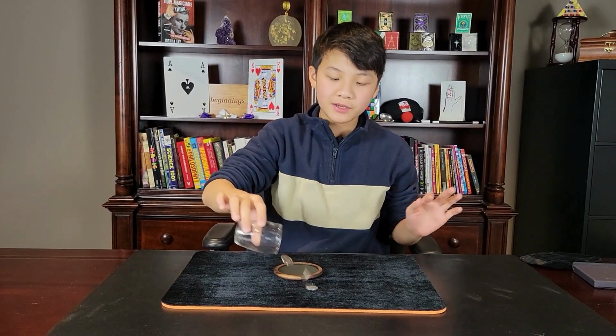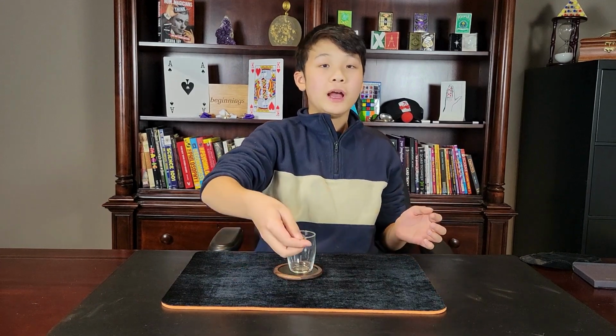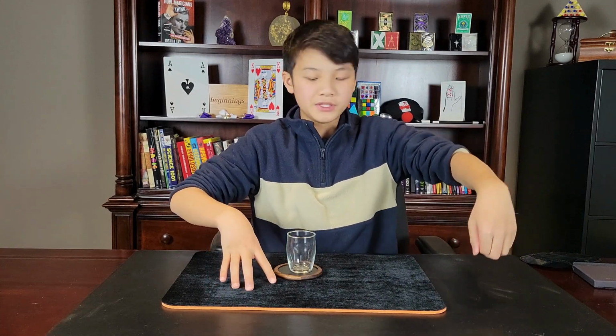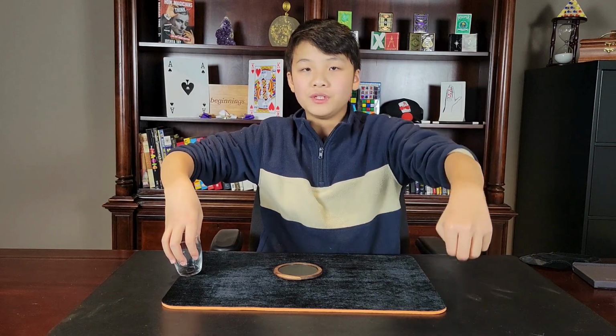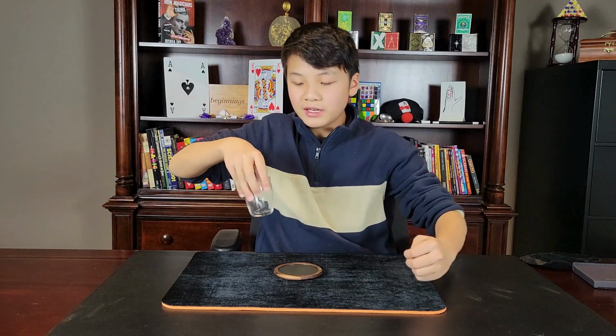To begin with, let's do a quick performance. I'm rolling up my sleeves. This is just one of many handlings you can do of the coaster. I'm going to take 3/4 here. They can examine it. Check, there's no shells or anything like that. But if I squeeze these 3 coins and take the glass, watch, one of them turns invisible, flies through the air, and enters into this cup.